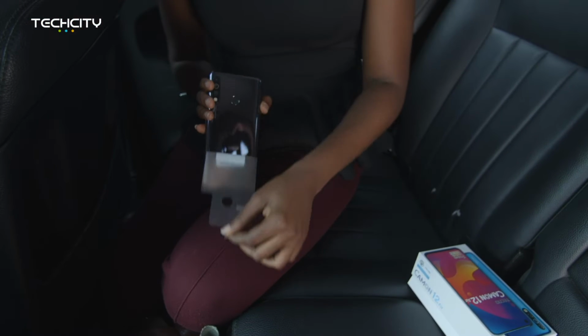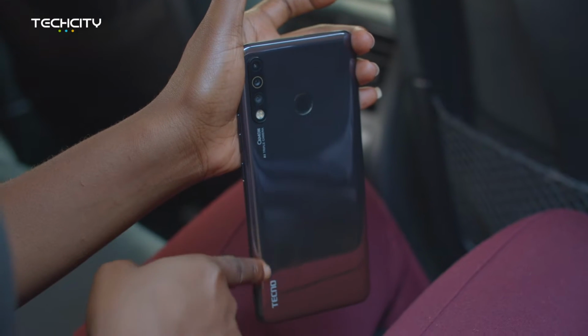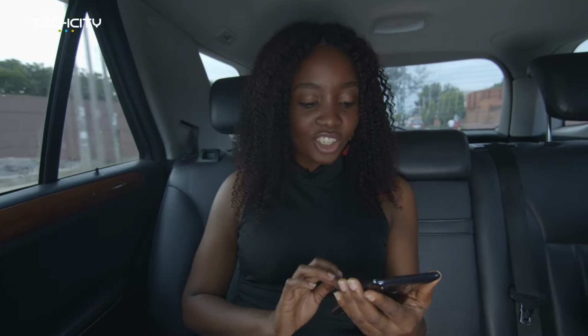I really like the way the device looks and feels. TECNO calls this the Aurora Gradient design. Let's check out the display.